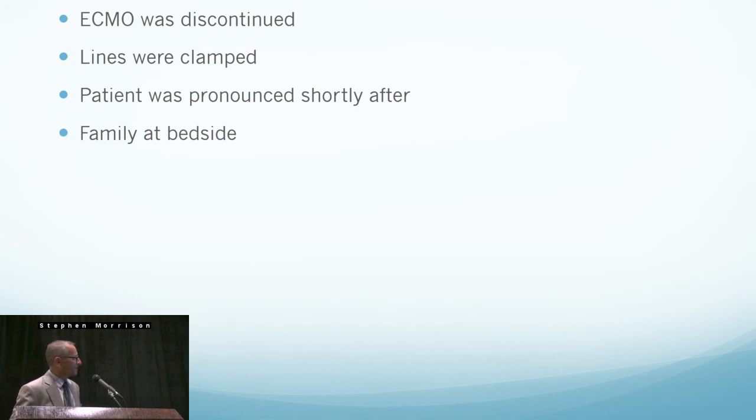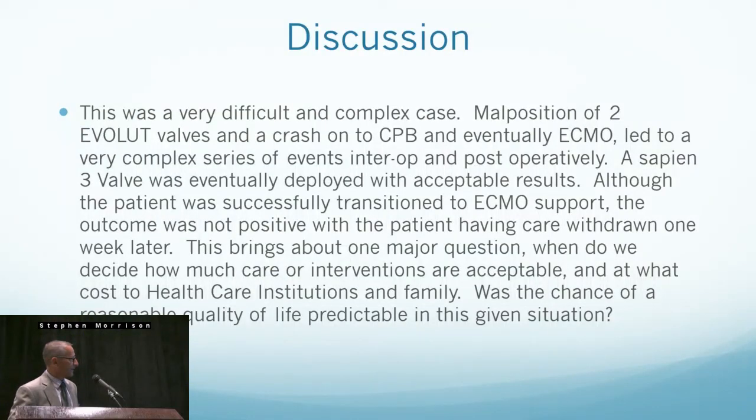The ECMO was discontinued, lines were clamped, and the patient was pronounced shortly after, with the family at the bedside. So, in discussion, this was a very complex and difficult case: malposition of Evolut valves by 2, and a crash on the bypass, and eventually ECMO led to a very complex series of events, intra-op and post-op. The Sapien 3 valve was eventually deployed with acceptable results.